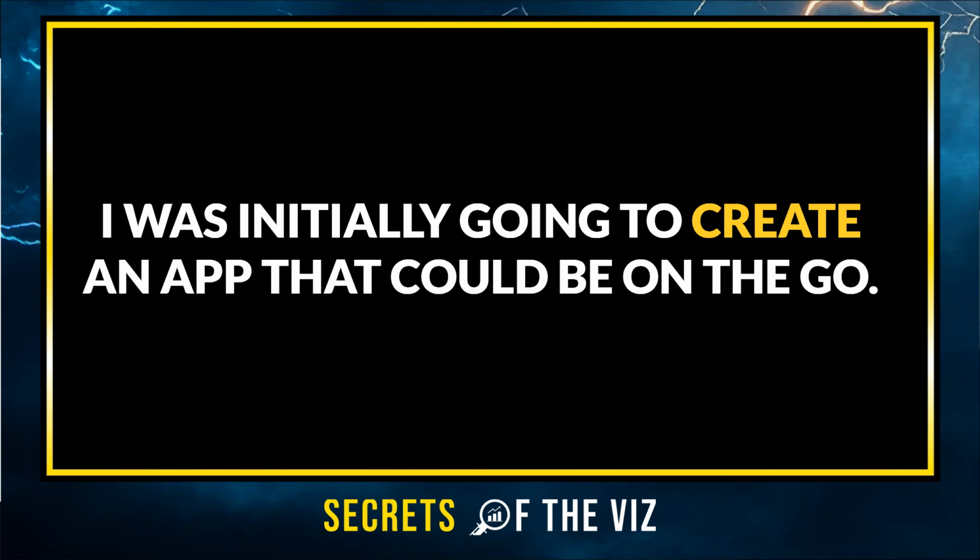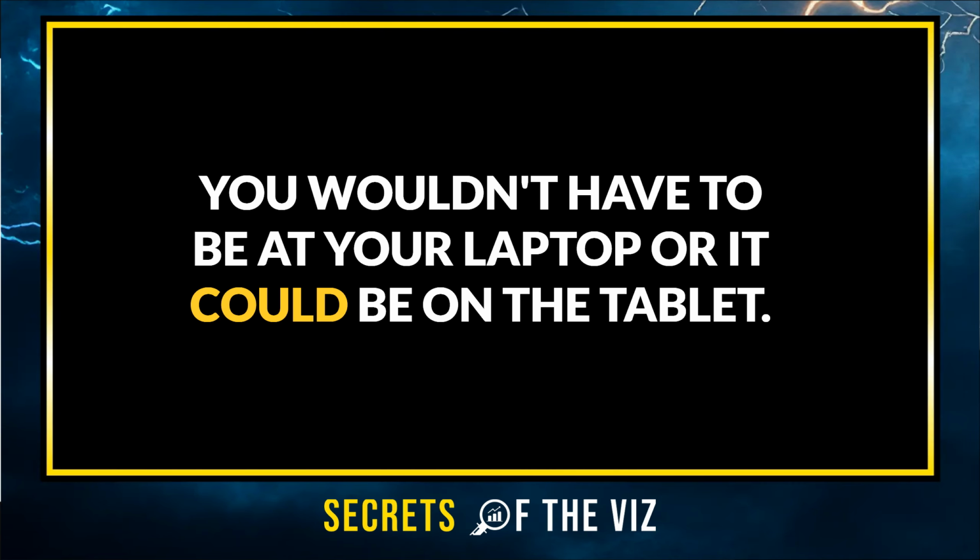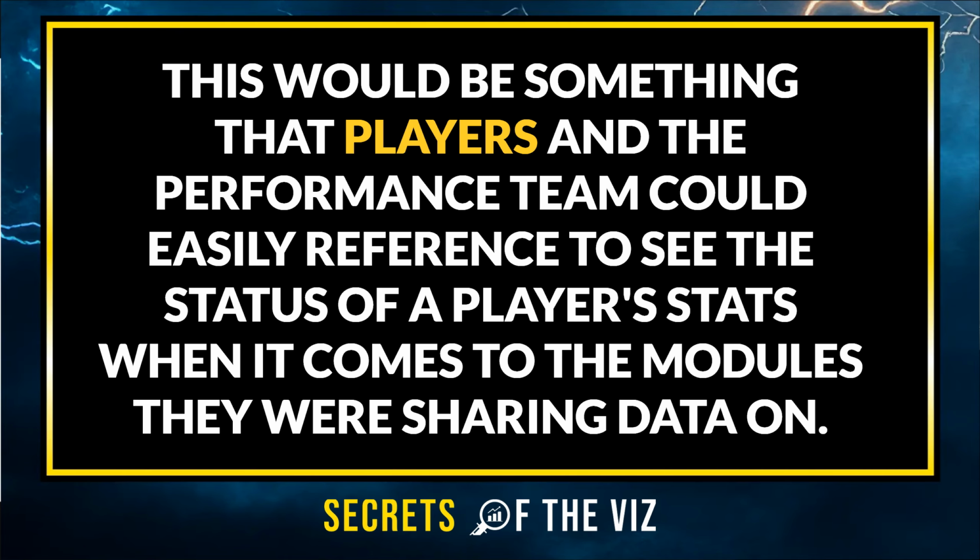I was initially going to create an app that could be on the go. You wouldn't have to be at your laptop, or it could be on a tablet. This would be something that players and the performance team could easily reference to see the status of a player's stats when it comes to the modules they were sharing data on.